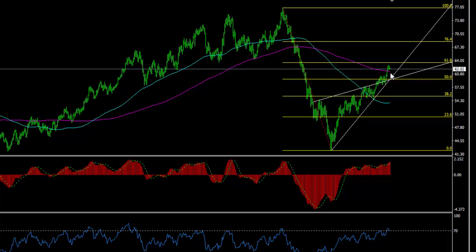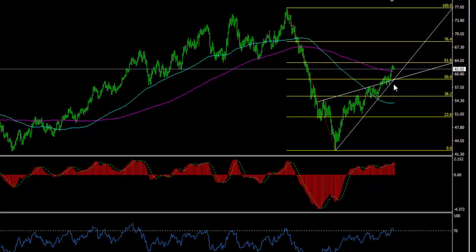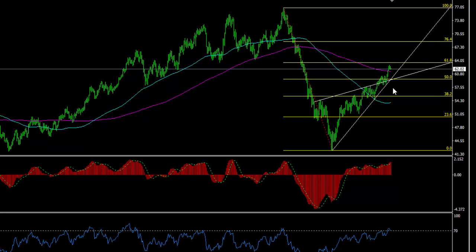Under there, I'd be getting a little bit nervous, because as long as we hold this area of support here, around this 50% level of the pivot of the whole move lower, as long as we hold above 59.80, 59.90, 59.60, I stay relatively bullish. Under there, I'd be out straight away. So keep an eye on that. But for the meantime, I prefer to be long rather than short.